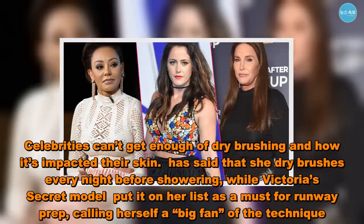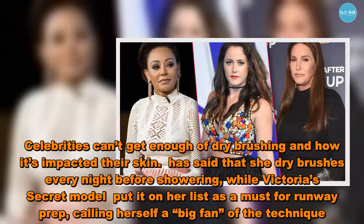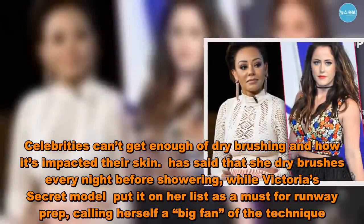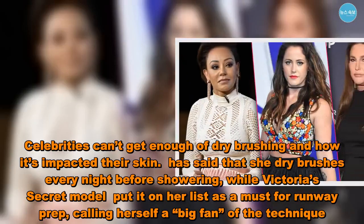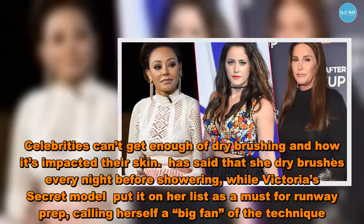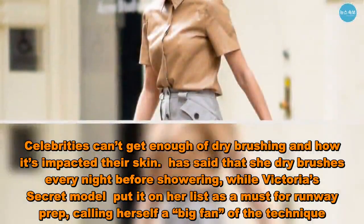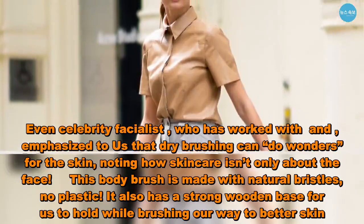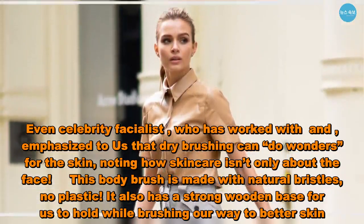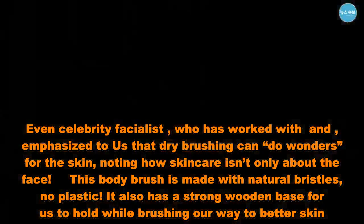Celebrities can't get enough of dry brushing and how it's impacted their skin. Has said that she dry brushes every night before showering, while Victoria's Secret model put it on her list as a must for runway prep, calling herself a big fan of the technique. Even celebrity facialist who has worked with and emphasized to us that dry brushing can do wonders for the skin, noting how skincare isn't only about the face.